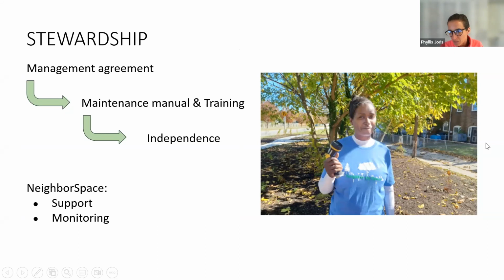NeighborSpace, this is fairly new, but I'm hoping going forward for every park to draw up a maintenance manual that details when to water, when to weed, how to do that, a list with resources for volunteers and funds. Then training, this is not very formal, but we host multiple maintenance events with our neighbors throughout the first 2 or 3 years to demonstrate what's in that maintenance manual and show how to take care of that space together while we also work in the park.